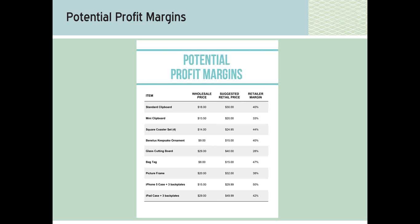Here we have the previous information nicely formatted. It shows you all of the wholesale prices for each item and the suggested retail prices of what it would actually sell for decorated. If you're giving this to a boutique to sell, the retailer margin is on the right-hand side there. We're going to provide this to you to download, and you can change anything on this as well.